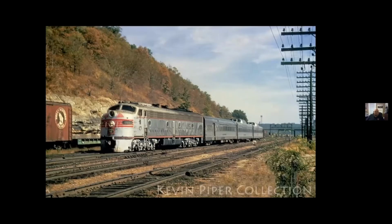We are down at ground level. This is Hoffman Tower. You can't see the tower, but this was built on stilts above one of the yard leads into the Q's Dayton Bluff yard. Short train this day. Looks like it ran separate, one locomotive, 3 cars. So we're getting later in time here, late 60s.